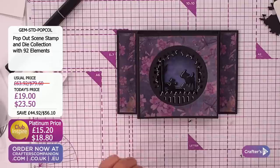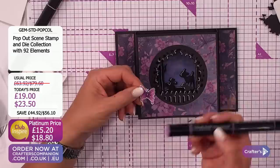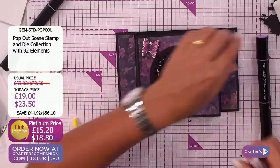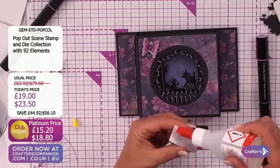Now, also from the Secret Garden, I've stamped out the little butterfly and coloured it in. So all I've used is one pen. This is what we were talking about earlier. With our purple blend, all over with the lightest, and then just a little bit of colour with the next ones. It just shows how the things we pick up in our Colour Me Happy are still relevant when we're doing the pop-outs and everything like that. It all helps you learn those different bits.